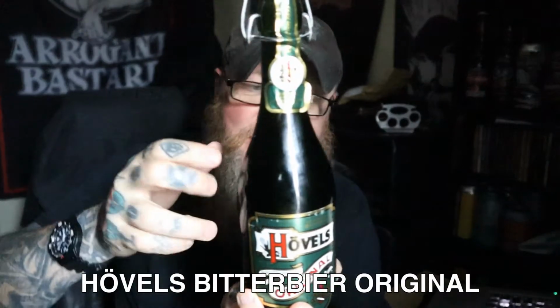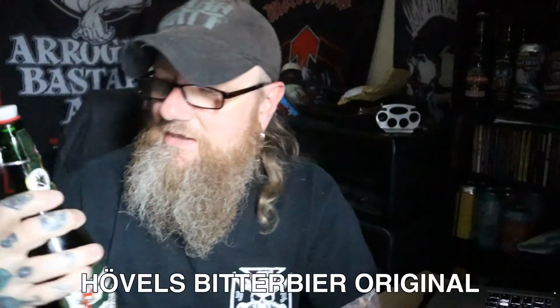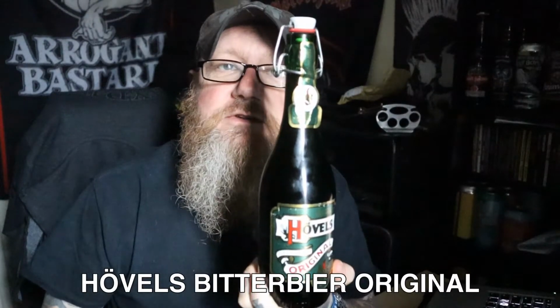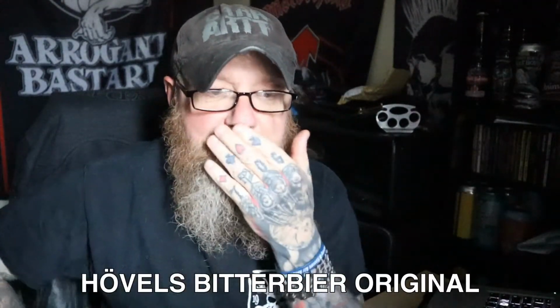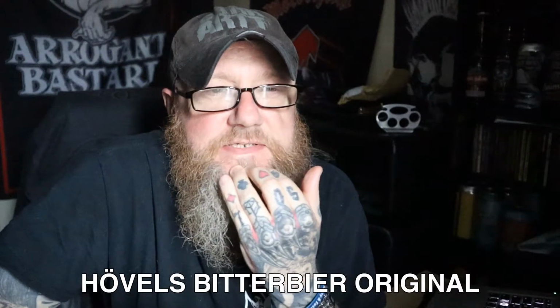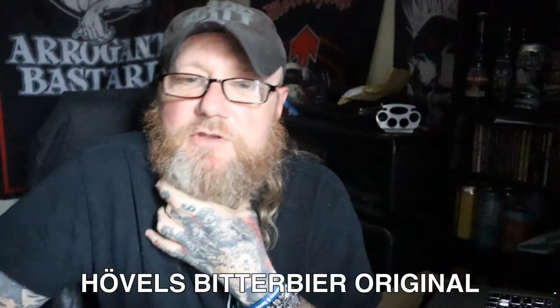Now I'm assuming this is an Altbier, and I'm going to take it as an Altbier until I taste different, if you know what I mean. But yeah, I'm well impressed with the bottle. That looks really good. I've tried this before. A mate of mine, I'll tell you exactly when it was, it must have been, I think, 2013 maybe.